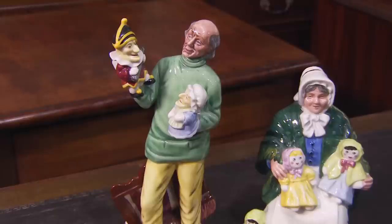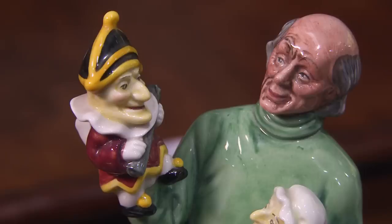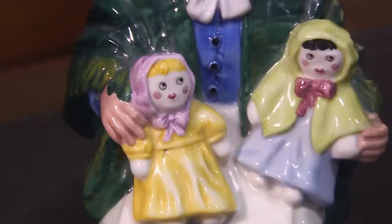Okay, so it's like a Christmas holiday? Yes. So the first lot is the pair of Doulton figures, Punch and Judy Man and a rag doll seller. They are reserved at £75. What do you think? I think they're going to do well. I think they are as well. I hope so, anyway. They're coming up now.